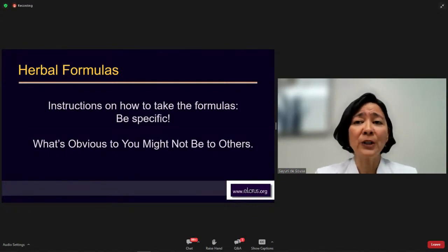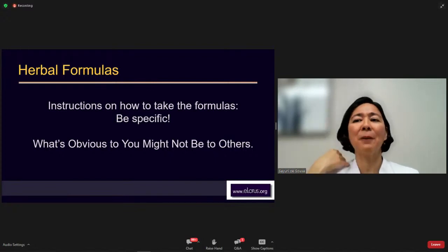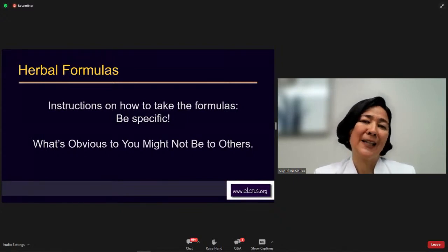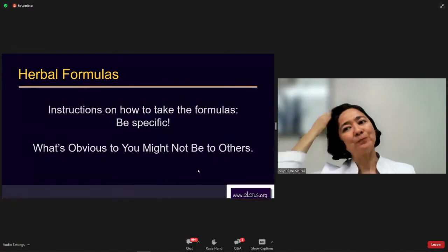"Oh, I just learned that the powder dissolves better if I put room temperature water first, and it will dissolve quickly. So I decided to take the tea cold or at room temperature." And I said, no. The tea is to be taken with hot water. Is it hot tea? I never said hot tea. I said a tea. In the beginning, I said put hot water and take as a tea. But since he figured out that cold room temperature water will dissolve the powder better, he just decided to take the formula as a cold tea. I said, no, don't do that. So that was a lesson that I learned, that what is obvious for us is not obvious for everybody. So be specific.